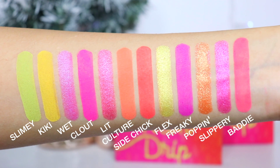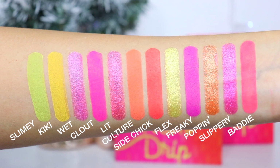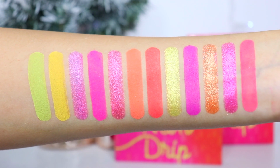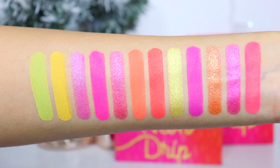Also, Flex: when I swatch Flex on my finger, it actually looks green. When I applied it on my inner corner, it looked yellow. So off camera, I actually added a bit of Slimy, and then I topped it off again with Flex, just to add a little bit more of that green color that I wanted on the very inner corner. Other than that, the shades are really beautiful. This beautiful palette retails for $29. The Saffron palette retails for $35.